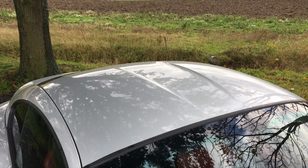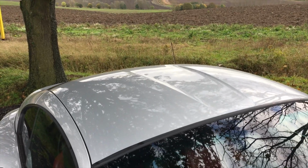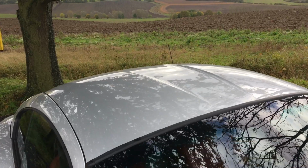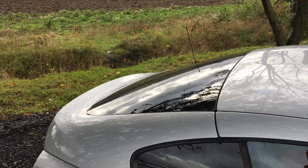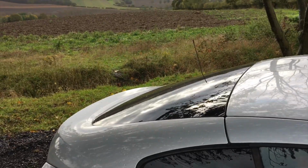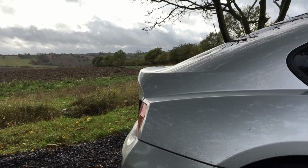On the roof you've got this double bubble shape, which provides more headroom internally, as well as providing more aerodynamics for better stability of the car. And then with the fastback feature, that continues down into a boot lid with an integrated spoiler, which again provides better aerodynamics over the rear axle.